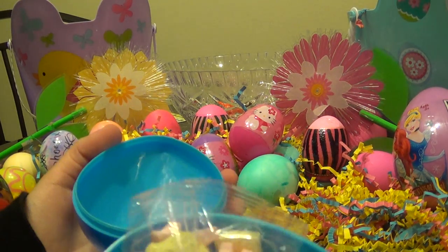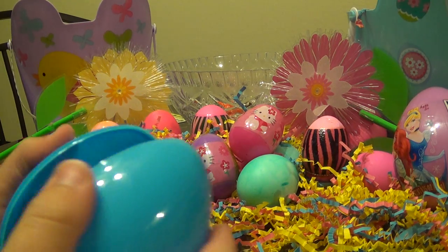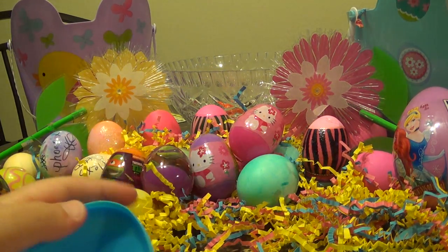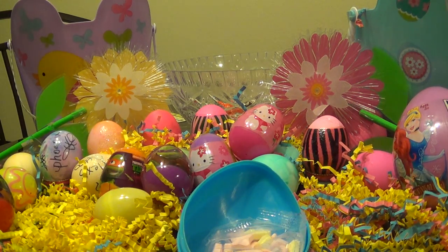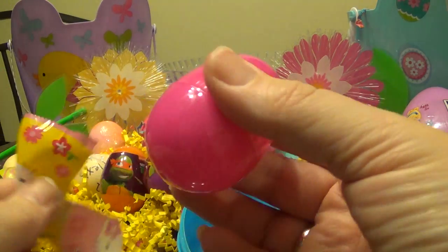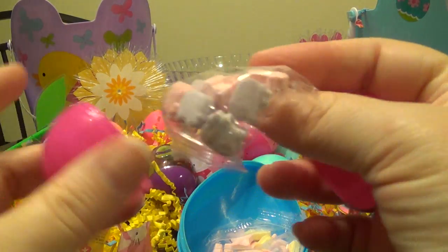Oh, Lily! It's SpongeBob and Patrick! Ah! That's cute. So, one treat. Yeah. Ready! That's so cute. We got one. Then we got the Hello Kitty. Let me open it up. And then we pop it open. Oh, and you got Hello Kitty candies.